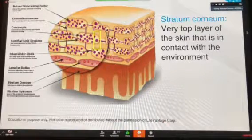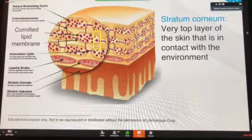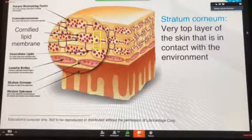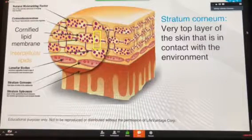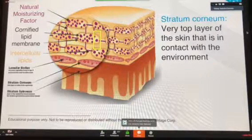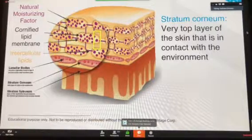And what do you have in the stratum corneum? You have corneocytes, and I've highlighted this little yellow rectangle to specifically talk about the cornified lipid membranes. That's the lipid inner membrane of the corneocytes, which is very important to maintain the permeability of the skin. You also have intercellular lipids, and you also have something called natural moisturizing factor. One of them is called PCA. Remember that word, natural moisturizing factor.